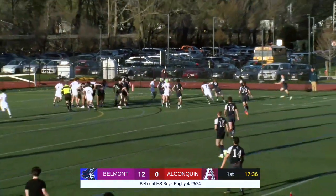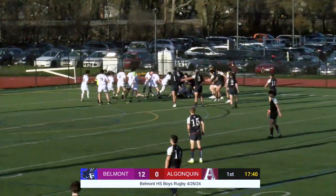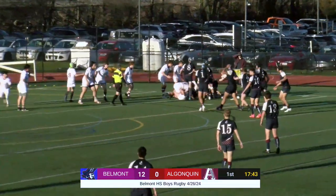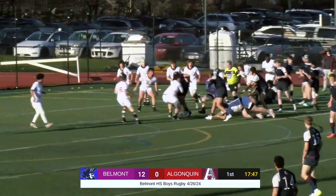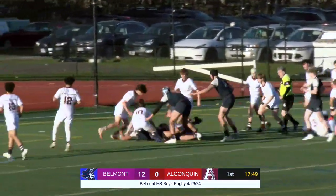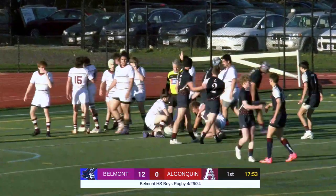Oh, they go weak side. There's James to Jediah. Jediah carries some Algonquin players with him. Ball comes cleanly. Let's go, Sarah! Nice! Let's go, Sarah!